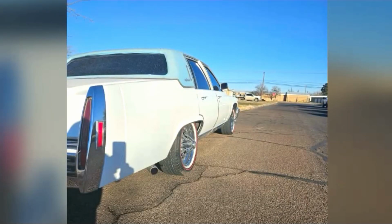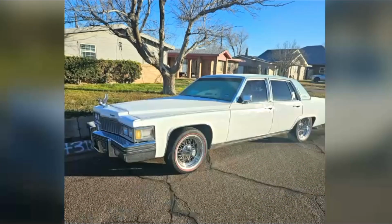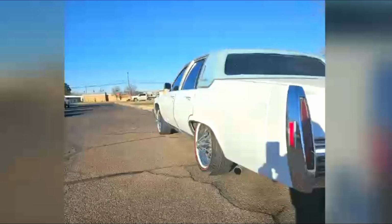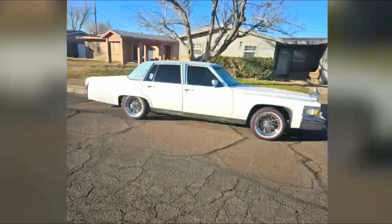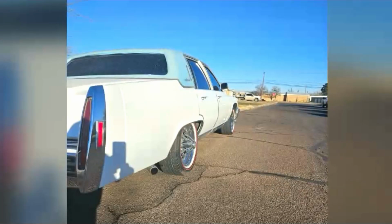The big body is finished in traditional white paint, a color that looks both elegant and imposing, especially when stretched across a car that measures over 18 feet long. Step inside, and you're greeted with a plush blue interior, complete with velvety fabric seats that immediately transport you back to the disco decade. Everything about this interior says Cadillac knew how to do luxury, from the soft door panels to the wide dashboard design.